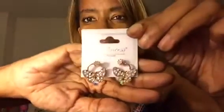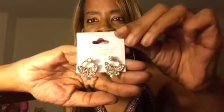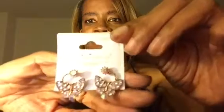Here are some more earrings that I had bought from the downtown area. They are rhinestone butterflies. Okay, and they too were about $5. No joke, $5. Okay, hold on.